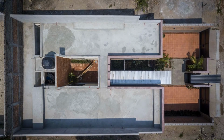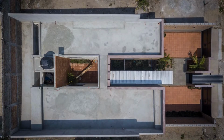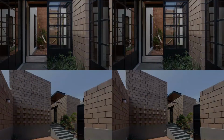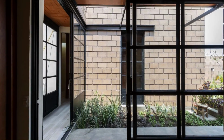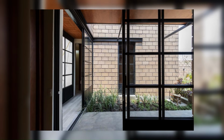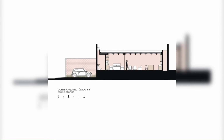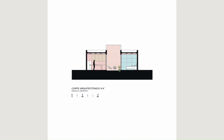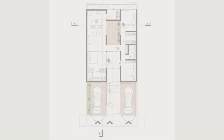The only change in elevation occurs due to a pre-existing cut in the land, which served to leave the cars below and not at the level of the dwelling. A single reinforced concrete foundation plate served as the starting point for the walls and columns. The correct planning and cutting of the exposed blocks allowed for the avoidance of cuts and therefore waste.